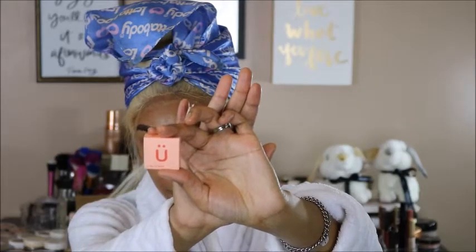Now I'm going to use one of their single shadows. This is in the shade 24/7. It reminds me of Trophy Wife so much, and I'm just going to apply it with my finger. I'm going to spray my finger with some of that Mario Badescu spray and dip into it. As you can see, the pigmentation is insane. It looks just like Trophy Wife, and I'm going to apply that all over my lid. Go back in with my fluffy blending brush and blend those 2 shades together so there's no harsh line between them.